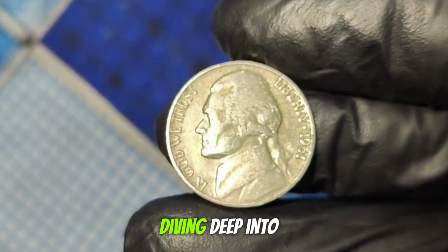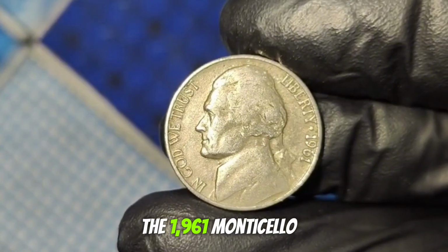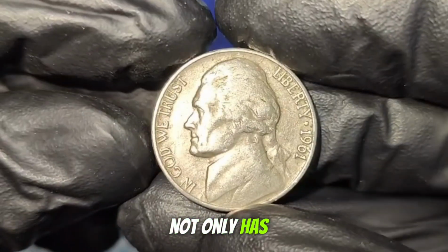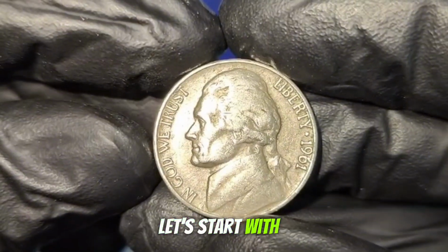Next up, we're diving deep into a fascinating piece of American numismatic history, the 1961 Monticello Jefferson nickel with D mint mark. This particular coin not only has historical significance, but also holds considerable value in today's auction market. Let's start with a brief history.